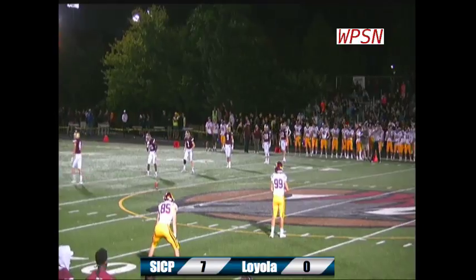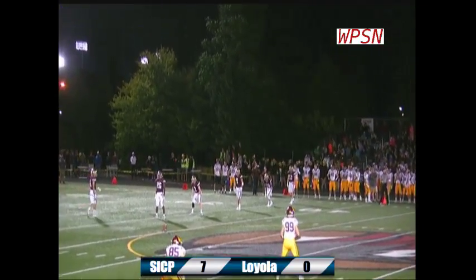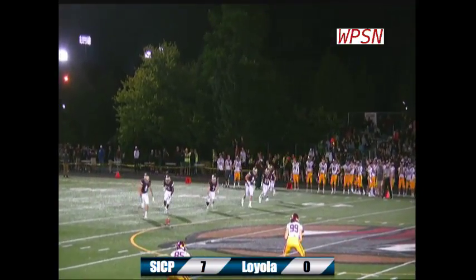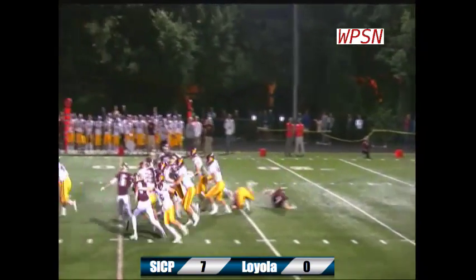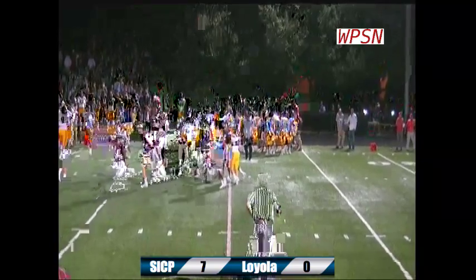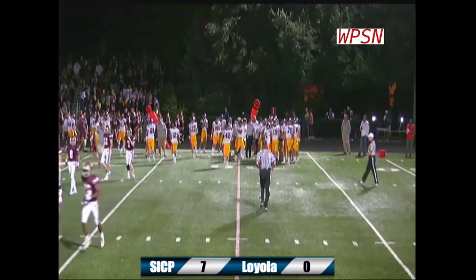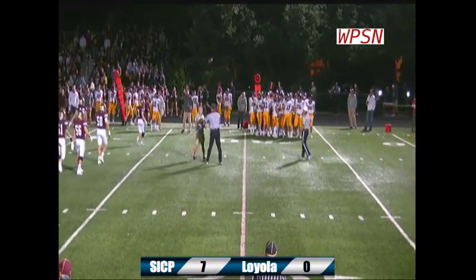I mean, I think since this is pretty much the opening couple of minutes, Loyola has a good shot, but it's up in the air right now. All right, that was a squib kick from Inigo Kern, and it's brought back to the 30-yard line by Loyola. Let's see what kind of offense Loyola starts off with this game.